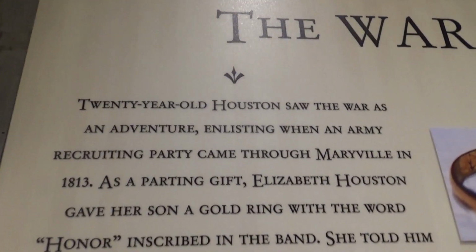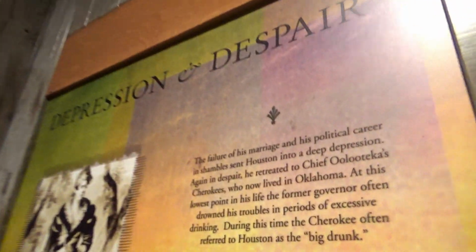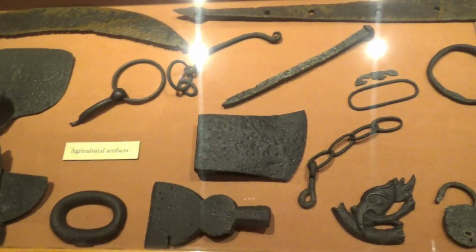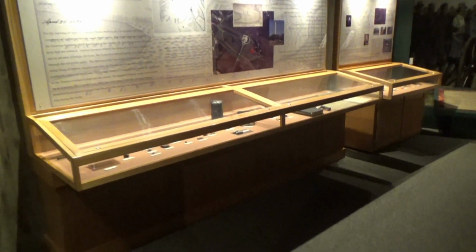Sam Houston joined the War of 1812 when he was 20 years old. Here's a statue of him at that age. And this was one of his bad times. He had an Indian wife, and he reported to the federal government on Indian affairs around here. But it's not just reading. They have a collection of various artifacts under this glass case. Here's some more of them.